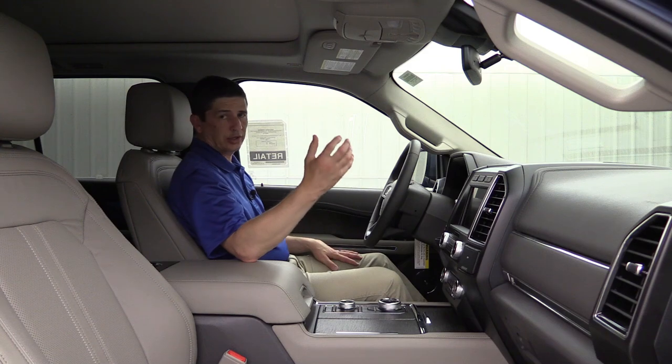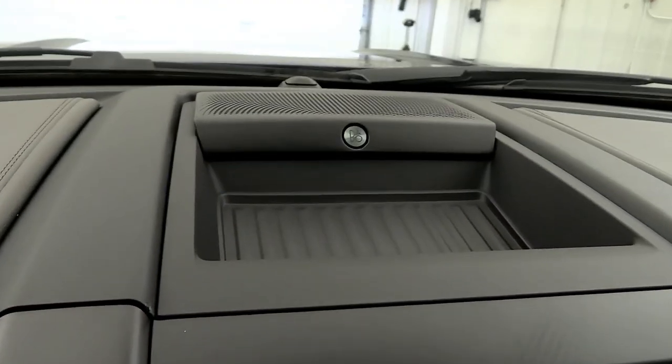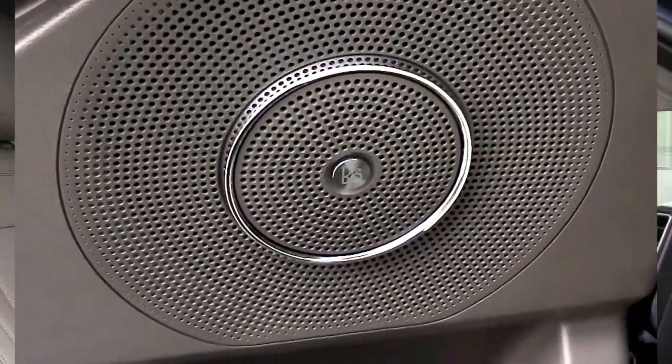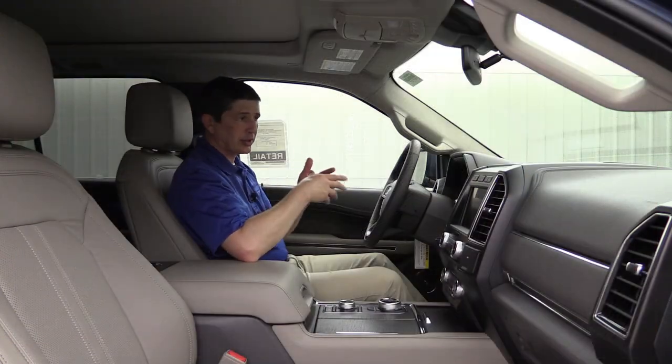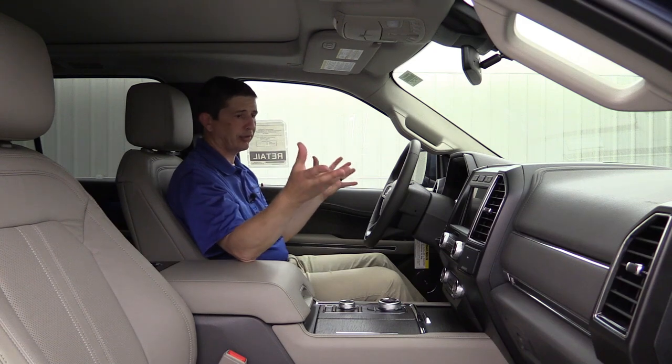For your audio controls, it does have your AM, FM, HD radio. This does have the B&O audio sound system with 12 speakers. So the Bang & Olufsen, great sound. They went from Sony to B&O on a lot of the vehicles, including all your trucks and your Expedition. So you have a great sound with 12 speakers throughout the vehicle.